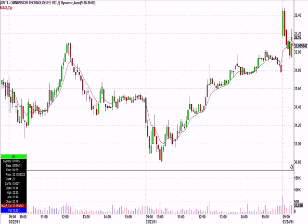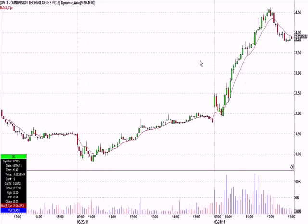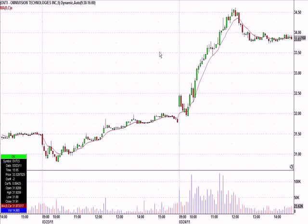And there's the trigger. Stop goes down here, and look at that, off to the races again. OVTI 32.15 entry. Stop was only 24 cents below, and it went to 34.61. So almost $2.50 again. $2.46 from our entry on 24 cents risk.